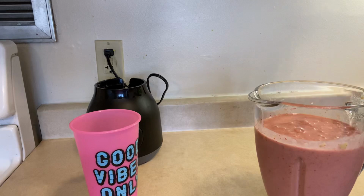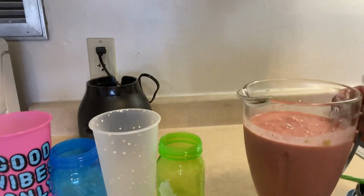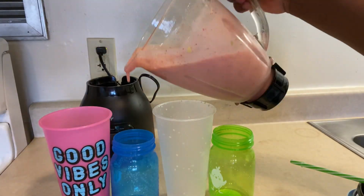This drink is also good for kids. I mean, you want to make sure your kids are healthy, so you also want to give them this smoothie as well.